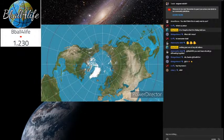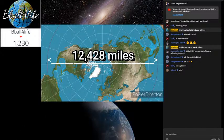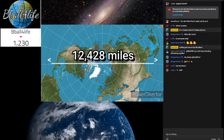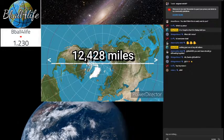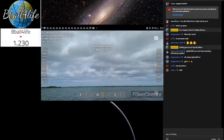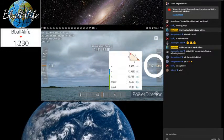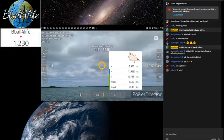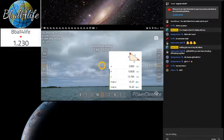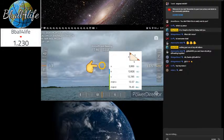Assuming the Earth is flat, the diameter of the equator would be 12,428 miles. Given the approximate distance that flat earthers have claimed the sun to be, that would put the angle of the sun above the horizon at about 13.6 degrees. So an observer at the equator looking north at midnight should absolutely be able to see the sun, because the sun would be about this high above the horizon.